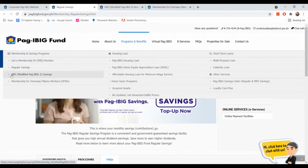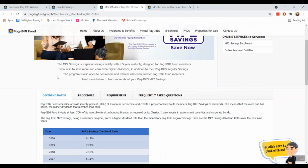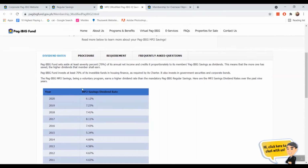Now let's move on to the MP2 or the Modified Pag-Ibig 2 savings. Alright, so this is what you get when you click on the link. MP2 Savings is a special savings facility with a 5-year maturity designed for Pag-Ibig Fund members who wish to save more and earn even higher dividends. So in addition to their Pag-Ibig regular savings, like the one we talked about earlier, this program is also open to pensioners and retirees who were former Pag-Ibig Fund members. Alright, so it means that even if you have retired already and you stopped working, you can take advantage of this program. Let's check out their dividend rates.